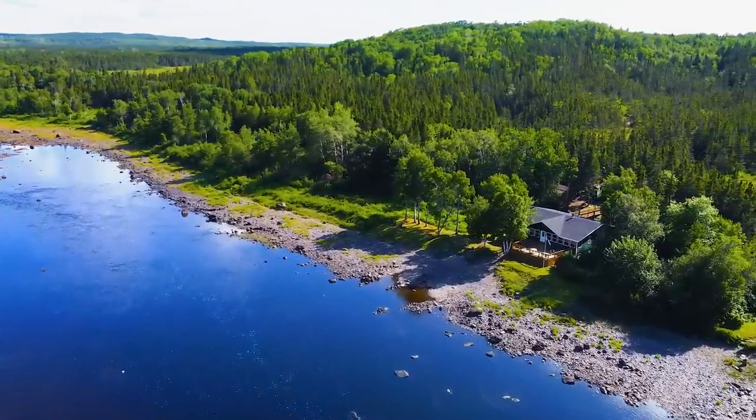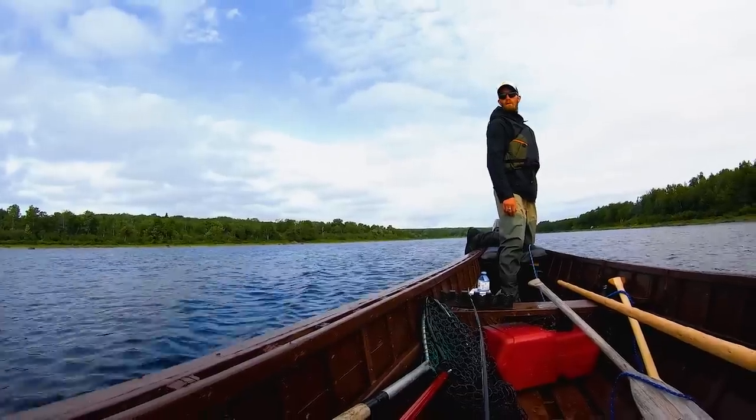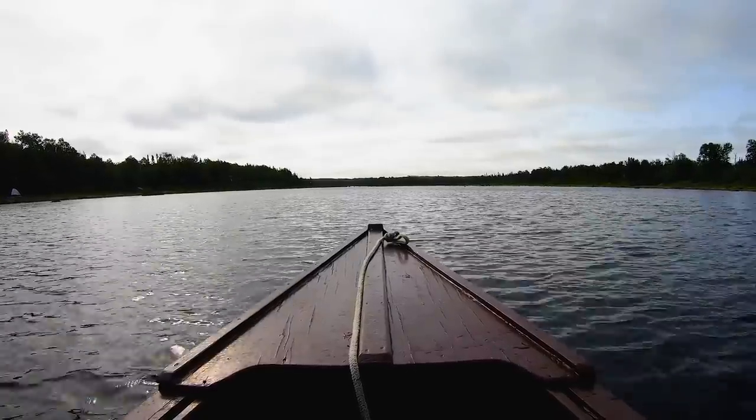Really beautiful. As we made our way back out on the river, we finally saw fish moving in. It had been a long wait.